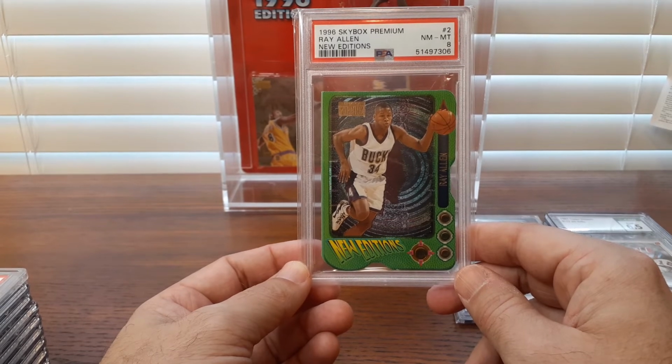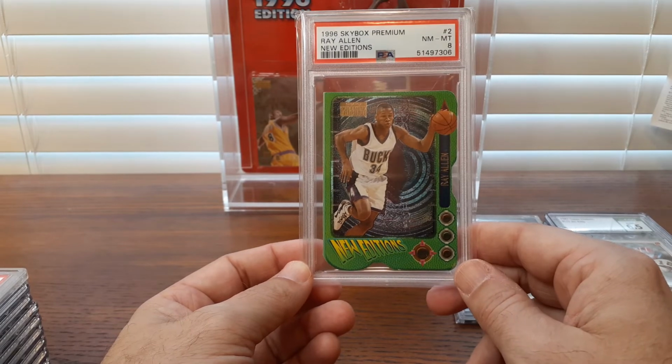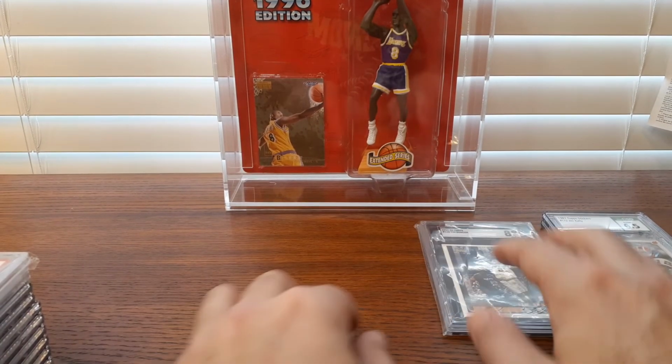These New Editions came one in every 24 packs, I believe, of retail. So not in the hobby boxes, just the retail boxes, and you get one a box. So I think it was a 20-card set. I don't remember how many is in the set. So it's not the easiest card to get your hands on.